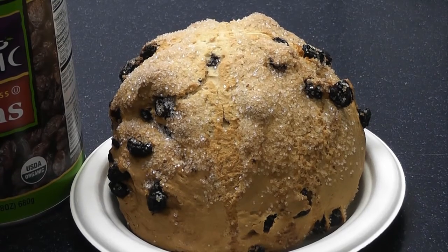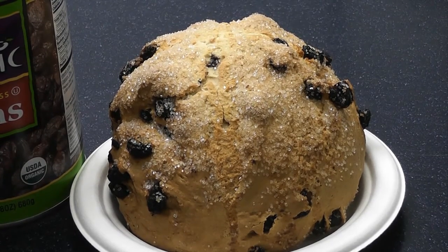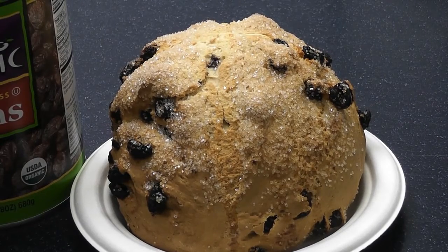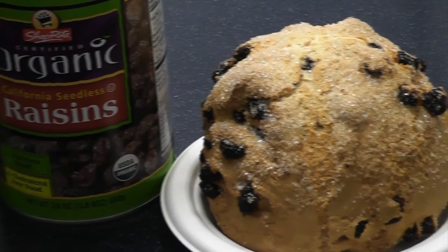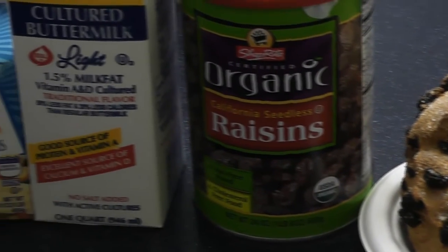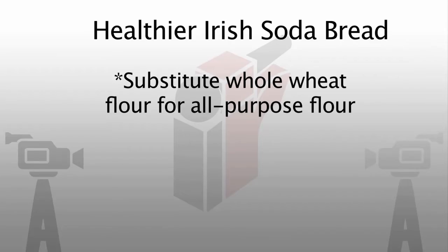And of course we need to include our Irish soda bread. As the name suggests, the leavening ingredient in Irish soda bread is baking soda. It also usually contains buttermilk and raisins or currants and sometimes caraway seeds. This year, substitute whole wheat flour for half of the all-purpose flour in your recipe. This will increase a little bit more fiber and perhaps even a tad bit more protein.